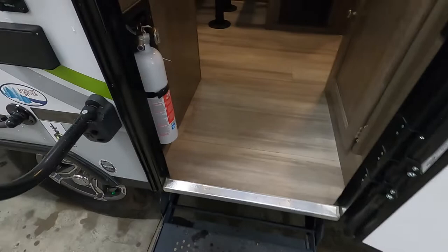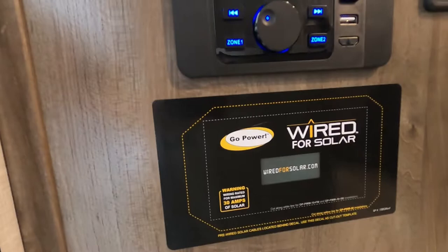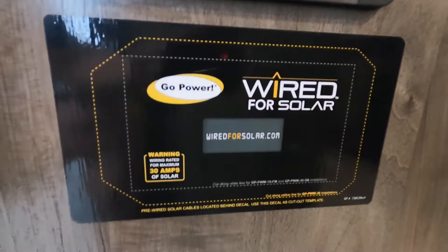All right, coming up beside the unit, first thing I'd like to point out is the fire extinguisher. Make sure that you and everyone that's camped with you knows the fire extinguisher is located by the entry doorway in case of emergency. Above that's a template for your solar. Leave that on there in case you ever decide to wire this entire thing for solar. That's a template, shows the text where the wire's at.